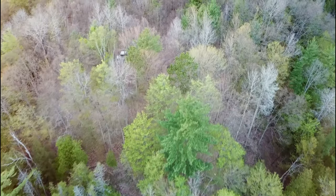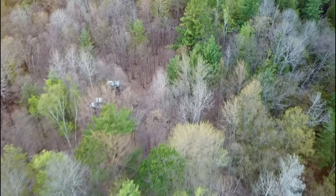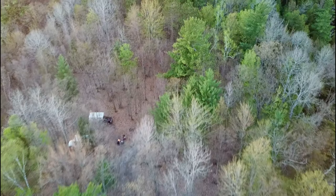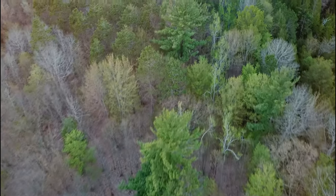Just a few miles from the town of Brethren is where you'll find our favorite campsite on this trip. Located at the end of the Forest Service Road, the site offers plenty of space for several campsites. A short walk down the steep bank gives you access to the Manistee River. A beautiful campfire gives a perfect ending to an almost perfect day.